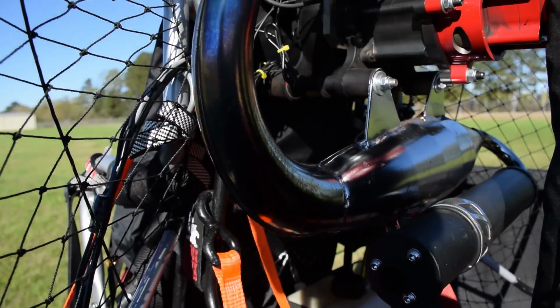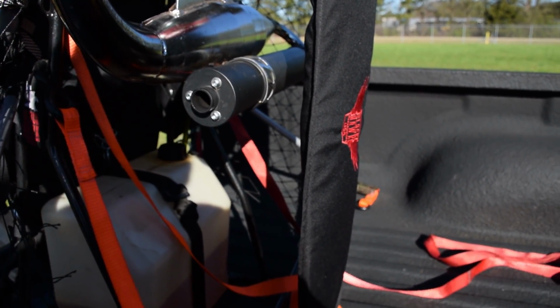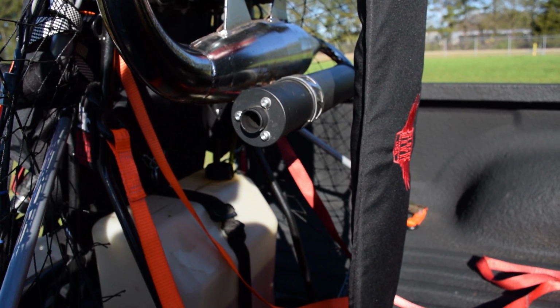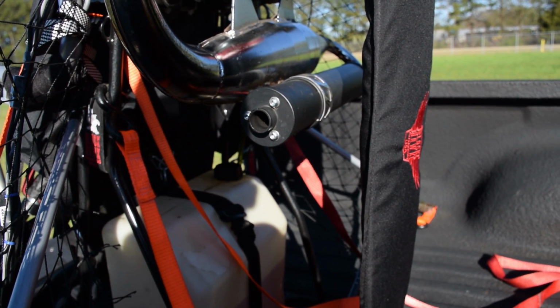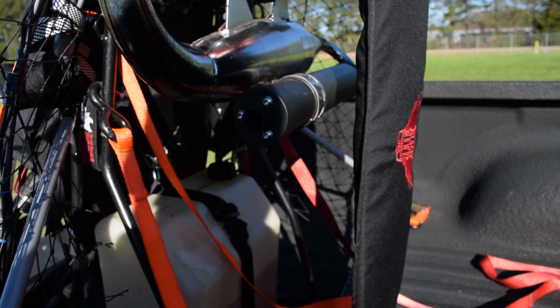So I'm going to have to roll these up and tie them, because that is pretty close to the prop. I looked at the prop, nothing was wrong with it. There wasn't any black marks on it, so I don't think it was touching the prop. That's one thing I for sure don't want to happen, so I'm going to fold those up and put a rubber band around it and make sure that it doesn't melt anymore or get anywhere close to the prop. But other than that, everything looks pretty good.